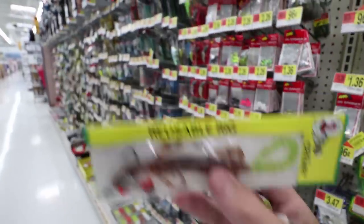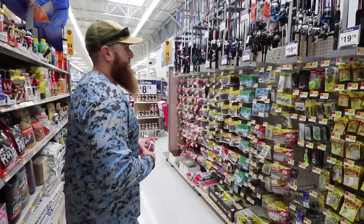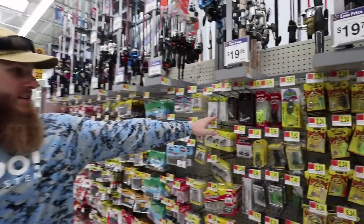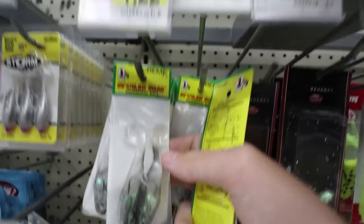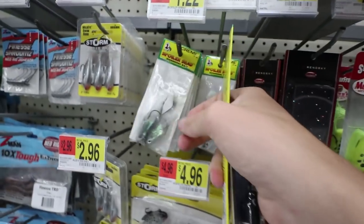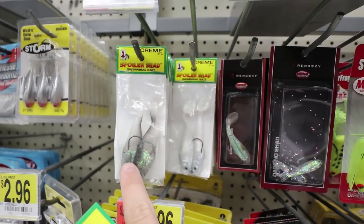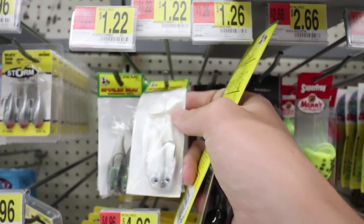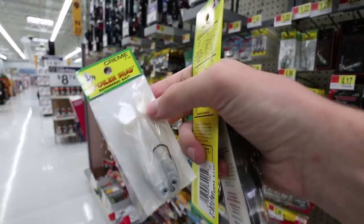We're going to have to do an unboxing. Lojo, you seen anything else that we can do? There's some swimbaits. $1.22 little fixed hook swimbaits right here that look pretty juicy, pretty realistic too. And it comes with two, so they're basically 61 cents a piece. Should we go with this color or the white color? Straight up white. Like a little shad. There's a shad that size in this lake for sure. They're coughing them up all the time.